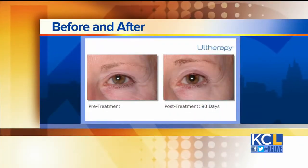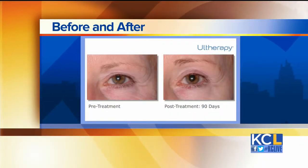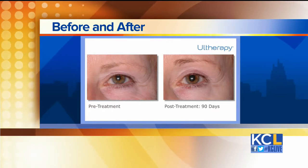Okay, so what kind of results have you seen so far? The results are really nice. There's both a visible tightening and lifting of the skin, but more importantly, there's an invisible effect below the skin where what happens is the old tired collagen of the skin gets replaced with new healthy collagen, which restores the more youthful appearance to the skin.